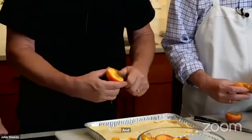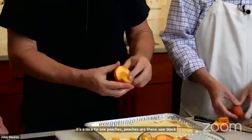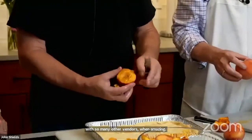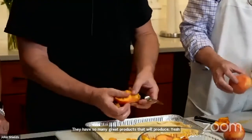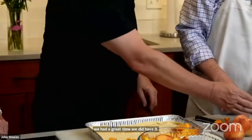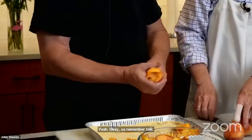These are nice, juicy peaches. They are nice peaches. Are these some of Black Rock's? Yeah, I had gotten these earlier, like over a week ago. Black Rock was at the market where we stopped by, along with so many other vendors. What an amazing market. Go and support your farmers markets. They have so many great products and produce. We had a great time. There was everything down there. And that was Black Rock, wasn't it? I remember talking to him last year.